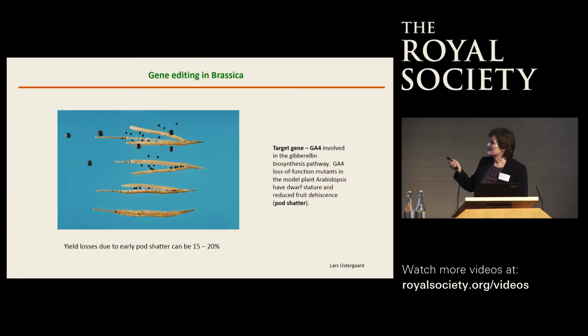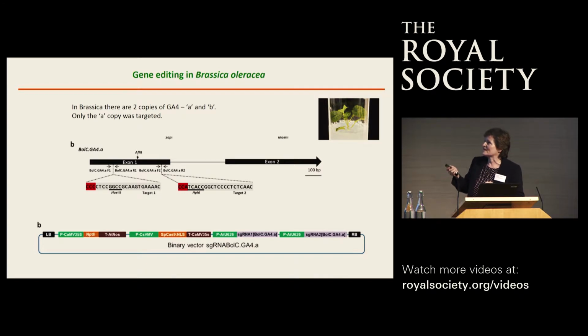So we identified a target gene that we thought might have this desired effect, and we went ahead and carried out gene editing to introduce a specific mutation in the target gene. I've got some detail in the slides, which I'm not going to go through in great detail, but it's just there if anyone's interested. But basically, we targeted this gene, GA3.